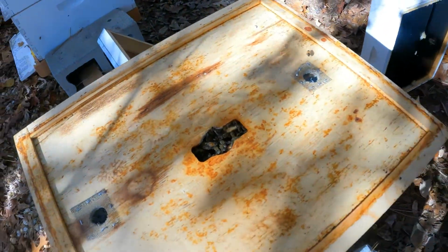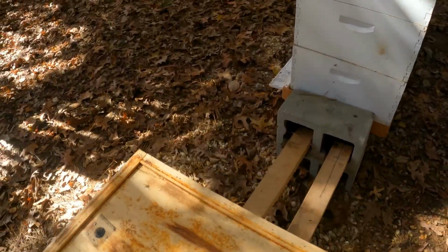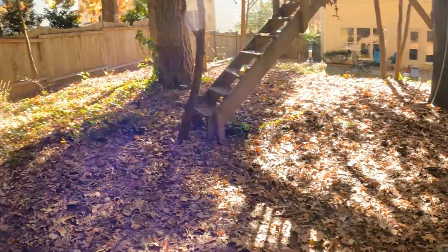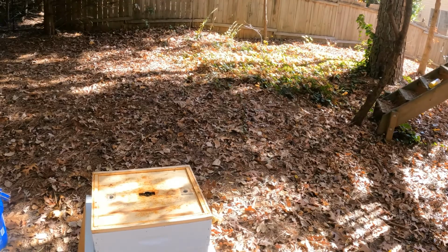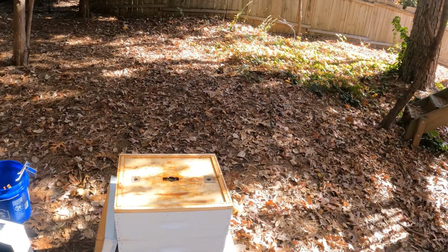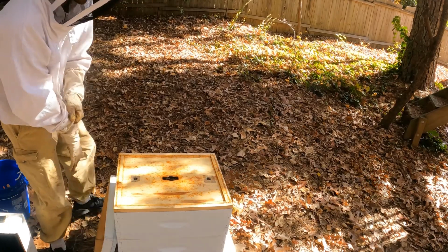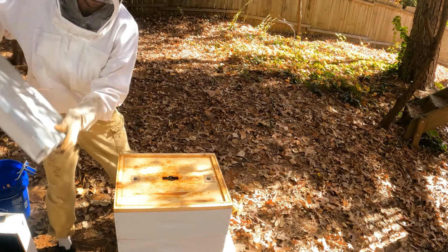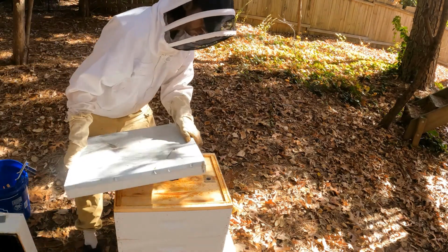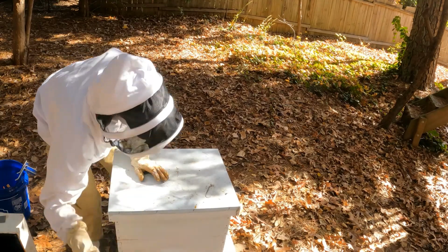So I'm going to quick put this lid back on, and then I'm going to come back out here in a bit once I get my super. And then that way, they'll be good to go. Once I dump some fresh sugar, because I need to go buy some more sugar, because I am out. So now, it'll be just like that.